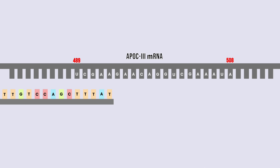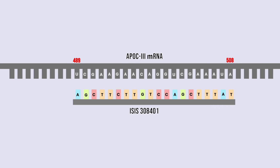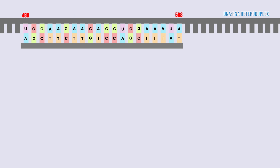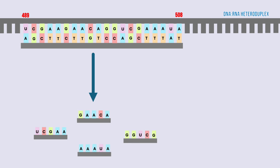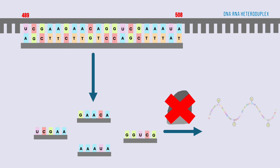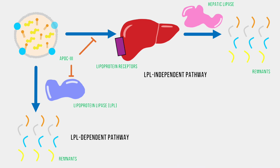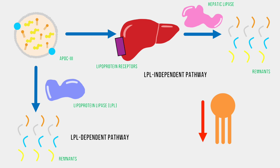Using complementary base pairing, this sequence binds to bases 489 to 508 of the transcribed apoC-III mRNA. This forms a DNA-RNA heteroduplex that activates RNase H1, which acts like molecular scissors to degrade the apoC-III mRNA, inhibiting translation and the formation of the apoC-III protein. With a reduction of apoC-III, lipoproteins can be broken down and cleared, reducing plasma triglyceride concentration.